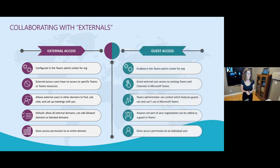And on the more granular side would be what's called guest access. These are the external users that have access to your Teams chat or your teams and channels in Microsoft Teams. So you can invite them in, let's say on a project team, if you were working with an external user for a specific project. Anyone not part of your organization can be added as a guest. As you can imagine, any kind of external access is a risk for an organization on what's being shared with them. What are you collaborating on? What are you discussing? Which is where a lot of these controls are born from.